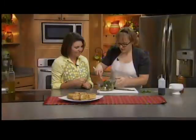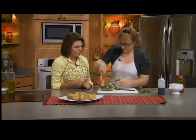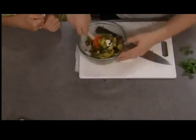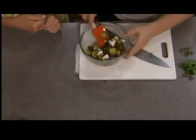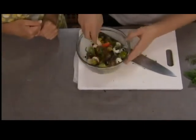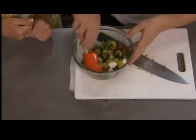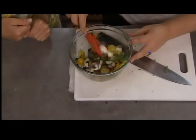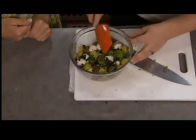So we're going to give this a good toss. But imagine you don't want to crush up the tomatoes. You want to keep everything. And you could serve it just like this, but what's nice about putting it in as a tart is it seems a little bit special. You can have it as a plate, as an appetizer, rather than just as a side dish. All right, a nice little stir.